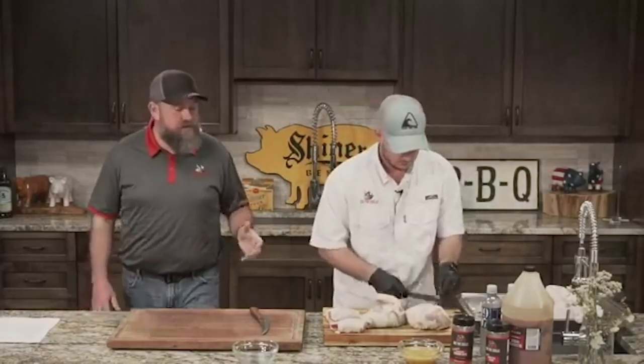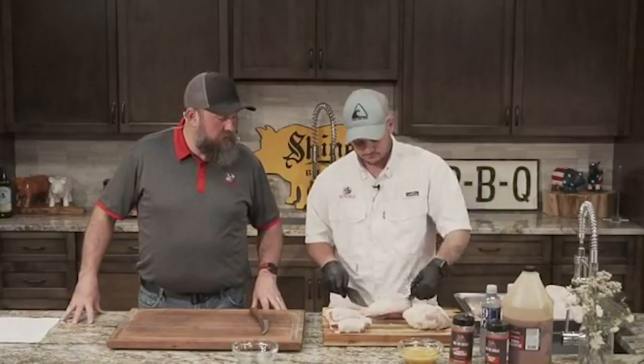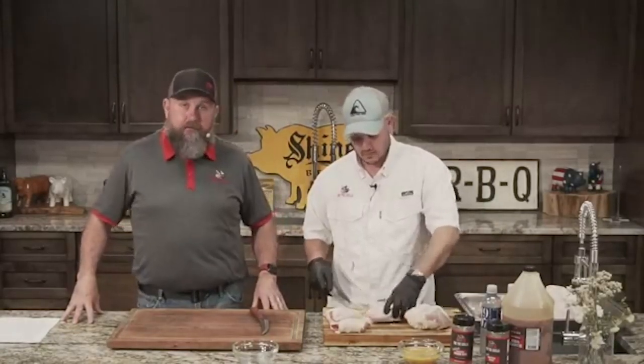But again, this was a whole chicken. It was about a 6-pound chicken. It was a big chicken that we picked up from the store. And we are going to marinate it and cook it on the RecTeq.